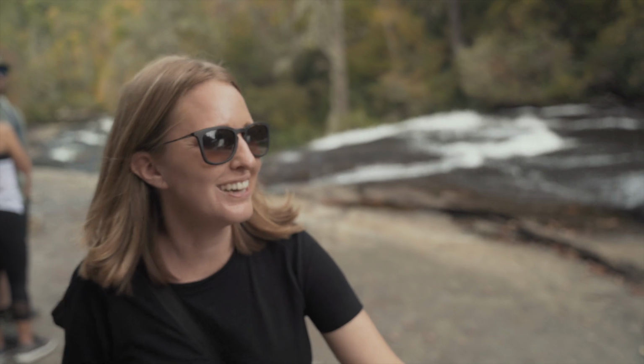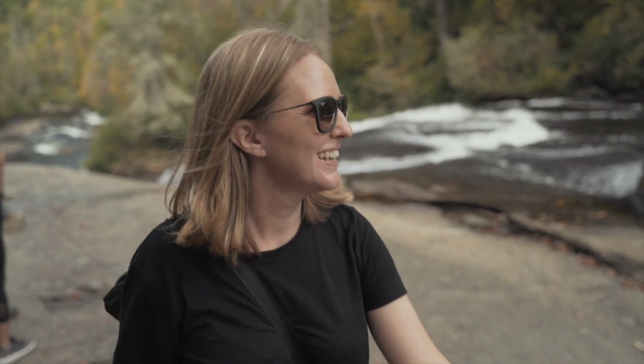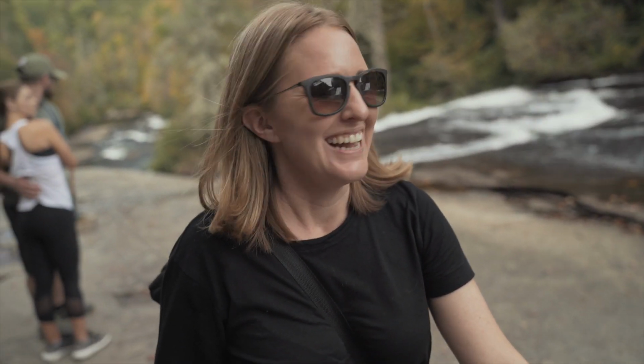It's so pretty, and you can feel the mist. What do you think of this one compared to Hooker Falls, the first one we went to? I think this one's better. Yeah, this one's really quite spectacular. It's more like majestic.